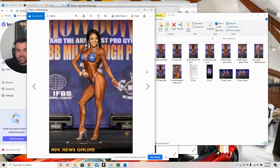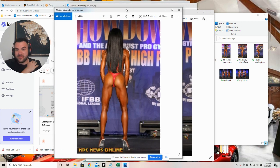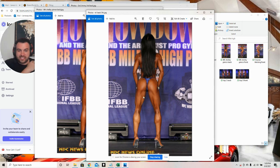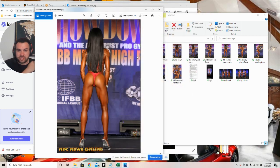Fifth place here was Ellie. I spoke about Ellie in past shows before, and I feel like she's an athlete that's very hard to peak. I think she has a very fast metabolism. That's what her body looks like. It's hard to get her legs not too shredded with her waist not bloated. So her waist is just bloated here. That's probably going to be the knock on her for this show.